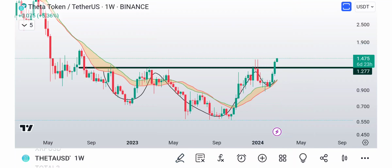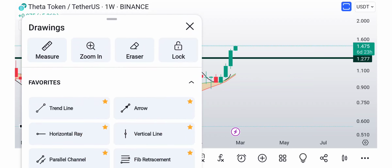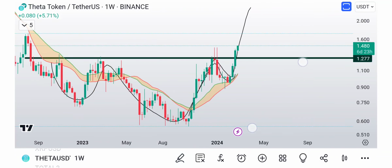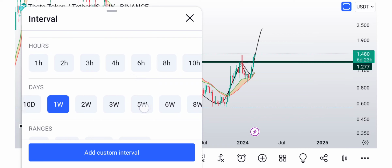So what does this mean? Well, most likely, this is wave one, this is wave two, and now we're in wave three. So let's go. Now, again, going to the daily chart.